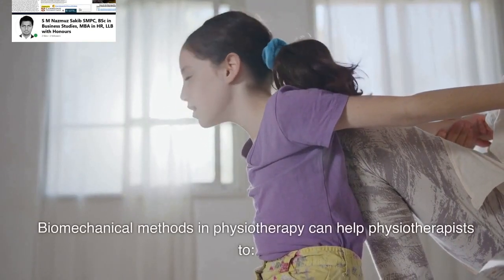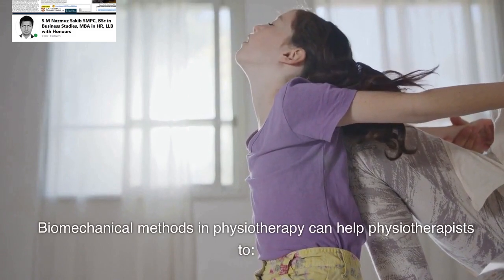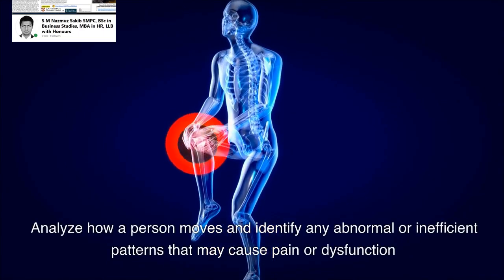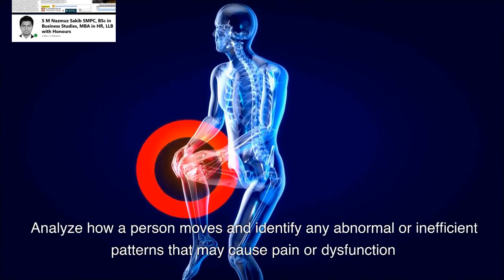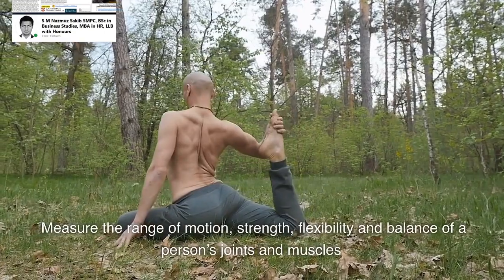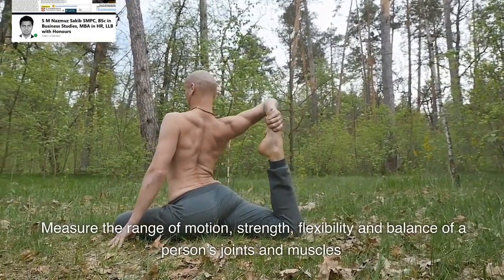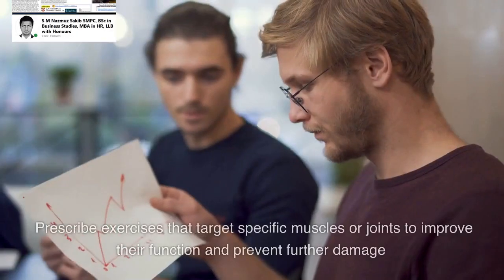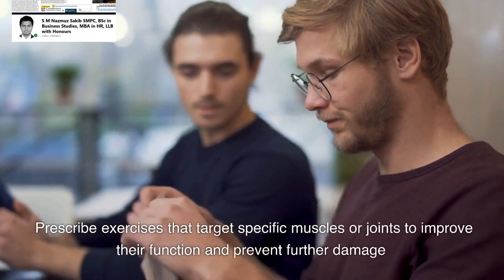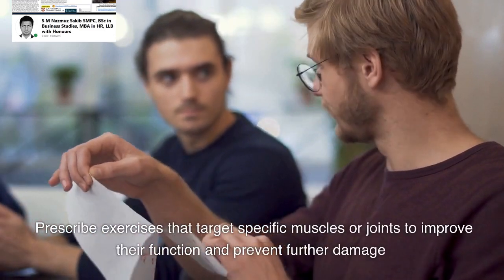Biomechanical methods in physiotherapy can help physiotherapists to analyze how a person moves and identify any abnormal or inefficient patterns that may cause pain or dysfunction. Measure the range of motion, strength, flexibility and balance of a person's joints and muscles. Prescribe exercises that target specific muscles or joints to improve their function and prevent further damage.